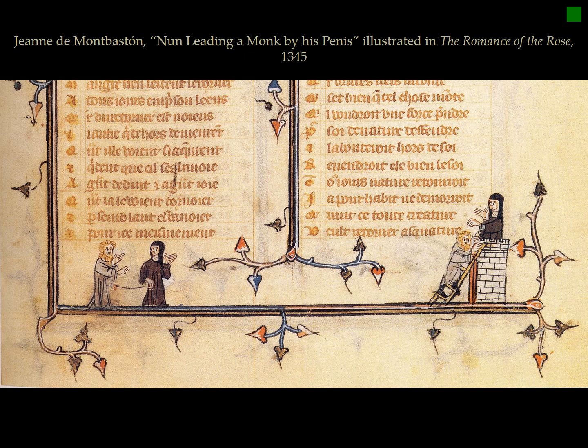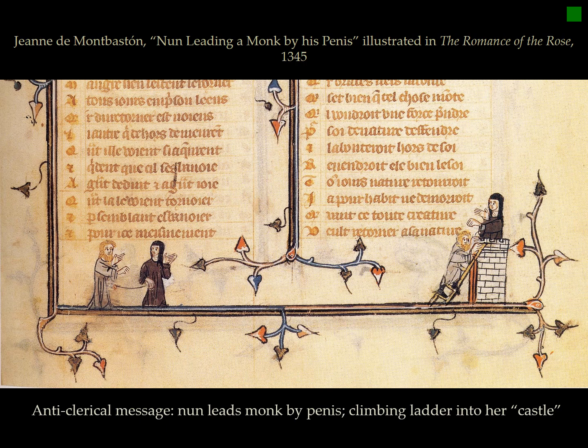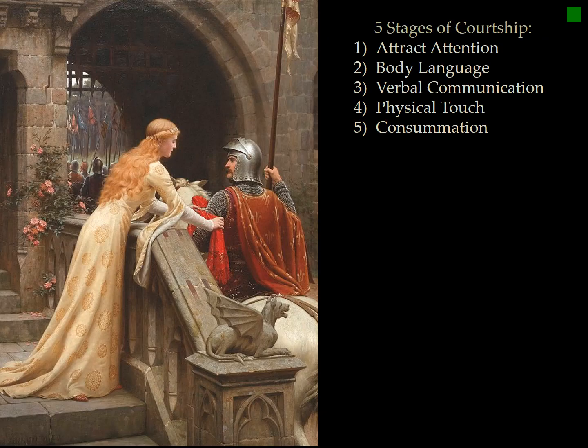We have the more humorous versions mocking the clergy, such as Jean de Montbaston in The Nun Leading a Monk by His Penis, which is illustrated in the Romance of the Rose of 1345. Here we see an anti-clerical message as a nun leads a monk by his penis and climbs a ladder into her castle. Thus, of course, we have the same type of references again to courtly love.